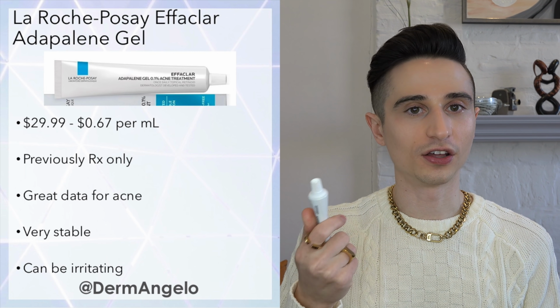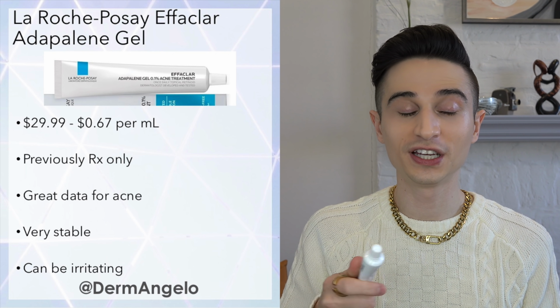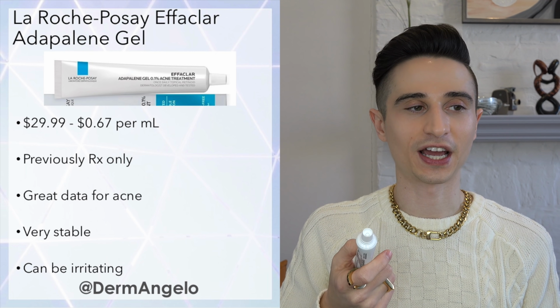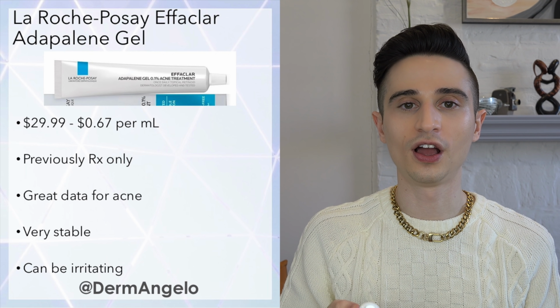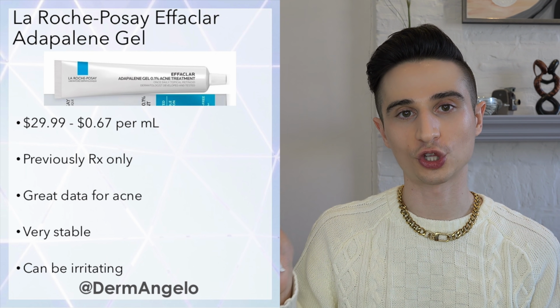That said, just like the other prescription retinoids, I do find that this can cause some irritation. Generally, it's not as irritating as something like tretinoin or tazarotene, but this is the type of topical that you do want to start slowly. If you're looking to use it for anti-aging, it does hit many of the same receptors as retinol or tretinoin or any of the other retinoids, so it likely will have similar collagen boosting, tone evening effects that you might want in your anti-aging routine.